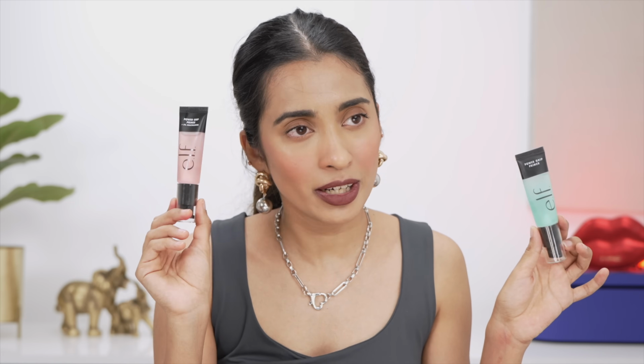You don't really have to pick this up if you have this, but if you wanted that niacinamide in your primer, you can try this out, which I'm not sure how effective it is, and I feel like the performance of both of these is very similar.